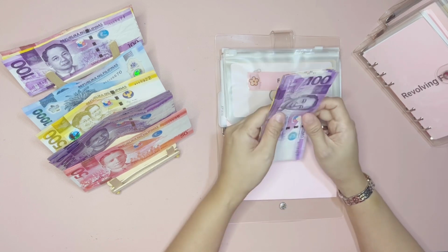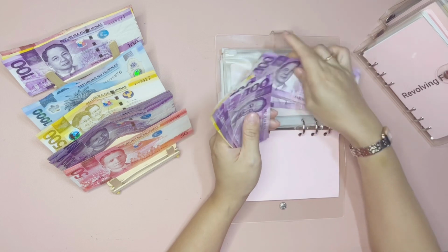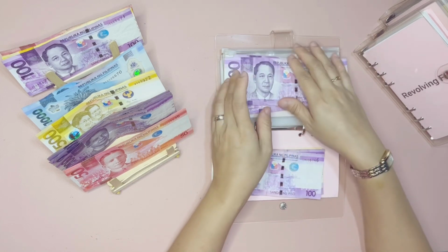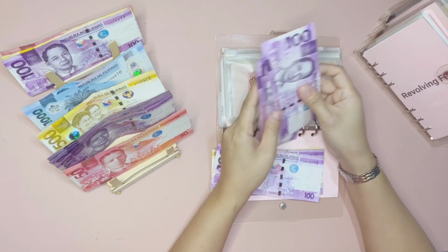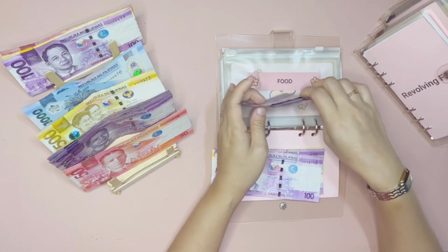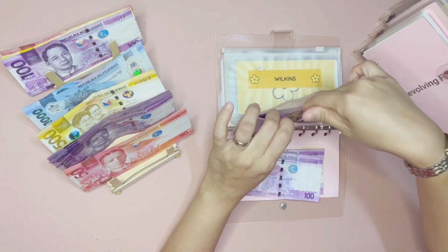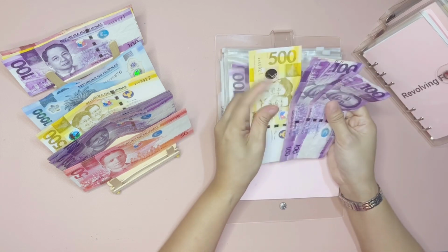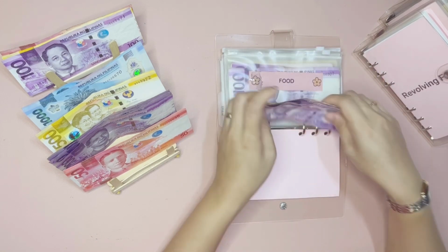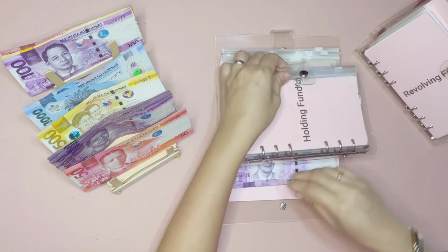So for this week, it will only get 300 pesos because we already included this week's meat and eggs in our grocery. So this is only for veggies for this week. So let's just put this here in our food envelope. And then the remaining 800 pesos will go into our holding binder for the following week's budget.